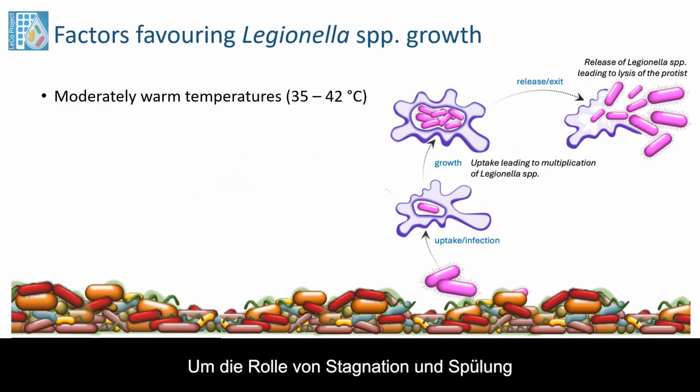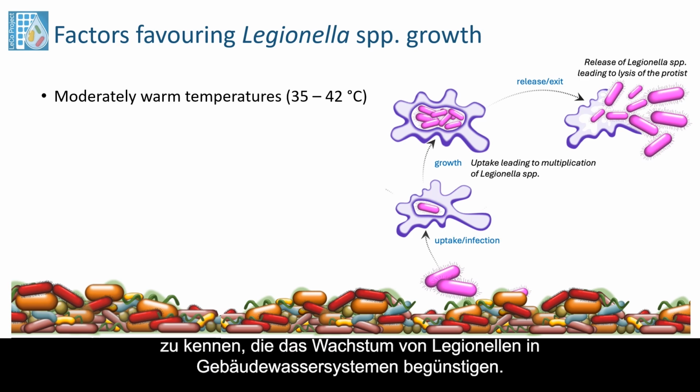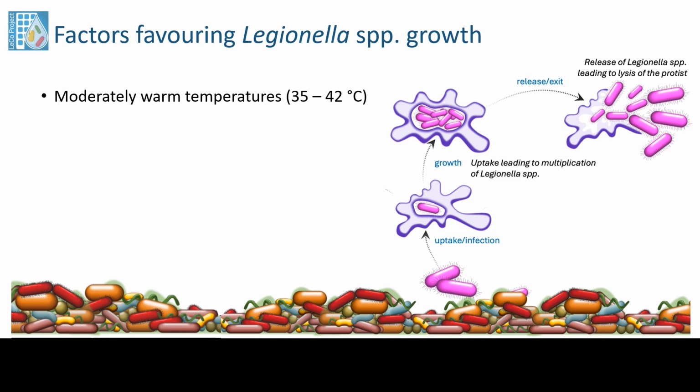In order to understand the role of stagnation and flushing with respect to Legionella, it is important to understand the various factors that favor Legionella growth in building plumbing systems. The first of these is temperature. While Legionella can exist over a relatively broad range of different temperatures, they tend to grow optimally in a narrow range of approximately 35 to 42 degrees.